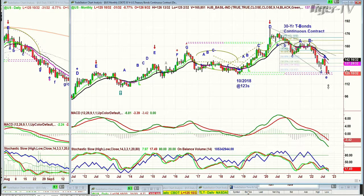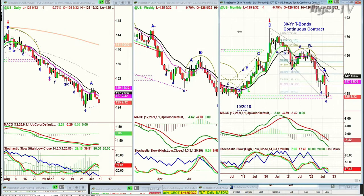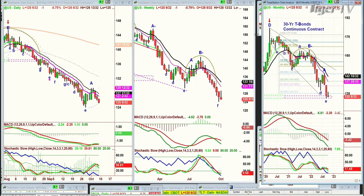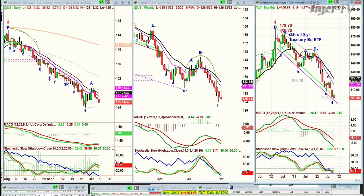So 123 was important. And what did we do? We hit 123 the other day, bounced a little bit, and now we're at 125.10. And the visual trajectory on these red candles, like a weekly chart, says at some point you should get a green candle. But I don't want to go to it now, my triple weekly. But I will go to the TLT and show you that that's slightly different.